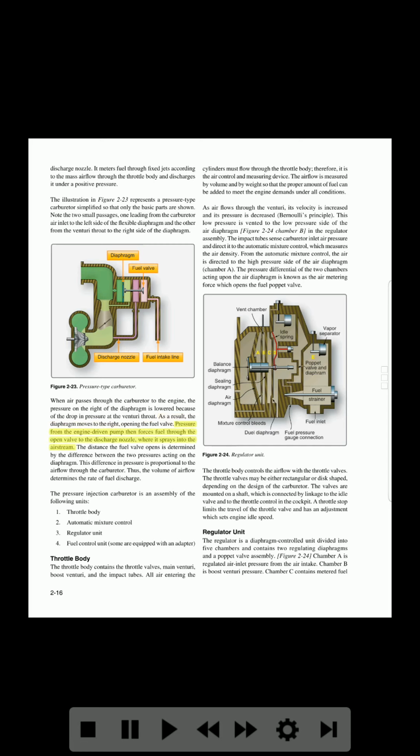Pressure from the engine-driven pump then forces fuel through the open valve to the discharge nozzle, where it sprays into the airstream. The distance the fuel valve opens is determined by the difference between the two pressures acting on the diaphragm. This difference in pressure is proportional to the airflow through the carburetor. Thus, the volume of airflow determines the rate of fuel discharge. The pressure injection carburetor is an assembly of the following units.